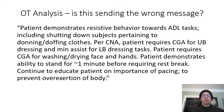And then it says continue. And you've heard me talk about why that word is not a good word, to educate patient on importance of pacing to prevent overexertion of body. So continue is a bad word. It denotes repetitive care, one of the things Medicare specifically states they're not going to pay for. And also continuing to educate a patient.